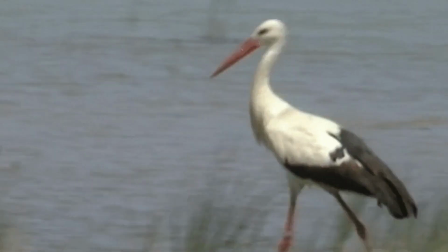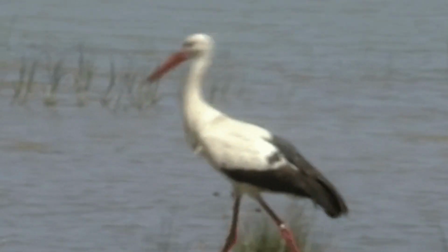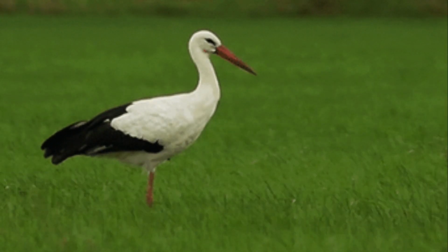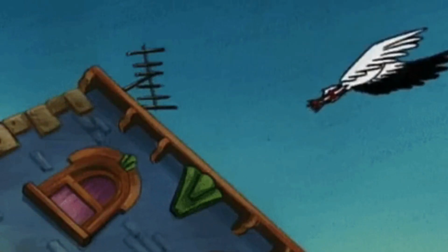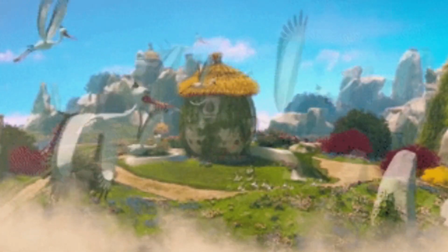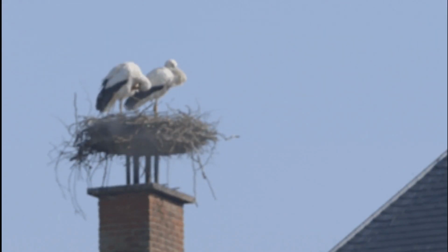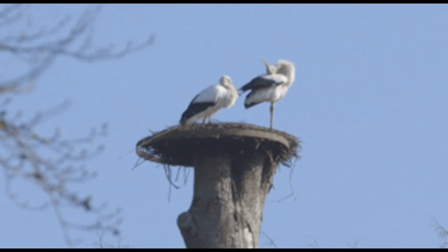Stork. Look, it's a graceful stork. Storks are tall birds with long legs and a long neck. They have a distinct way of flying with their neck stretched out. Storks build large nests on high places like chimneys or trees to raise their babies.